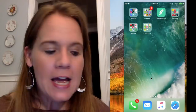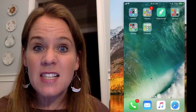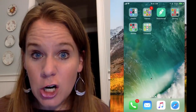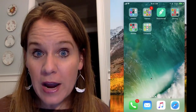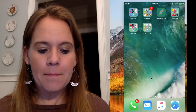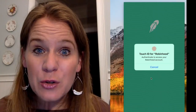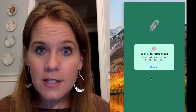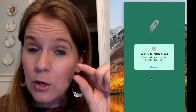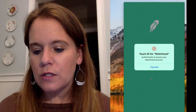Now with Robinhood, I'm going to show you my Robinhood account, but you need to keep in mind that this is long term. We've been using this app for quite a while. And my husband's probably like, you shouldn't do this. But Robinhood is your own way to invest with absolutely no cost. So only do this with a little bit of money if you don't feel like you're smart, because this is real investing and you could lose money.